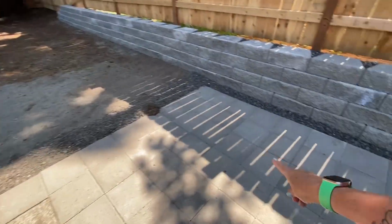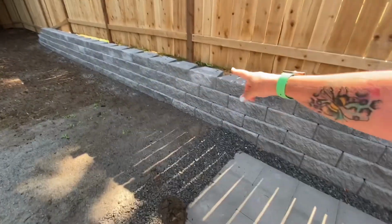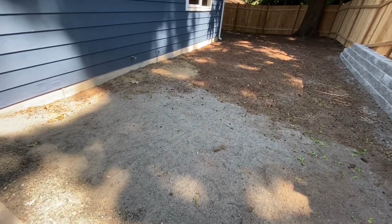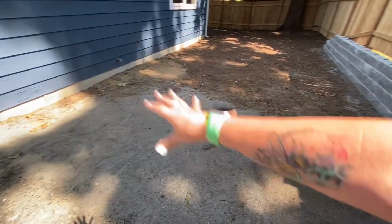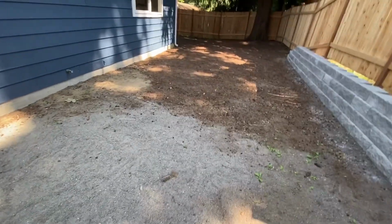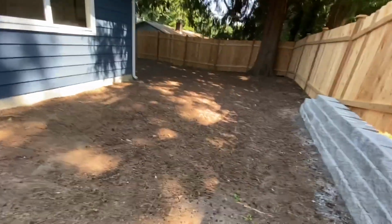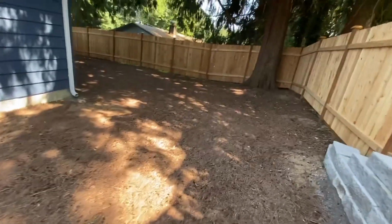Again, all the windows look great. Little patio here, some pavers. All of this keystone retaining wall is new. This house is likely on septic. I'm going to go with septic here, but we'll double check that. If this house is of interest, we'll dig deep into what type of system it has.